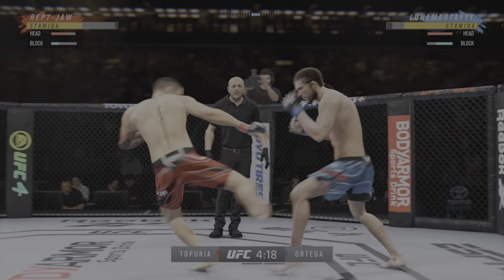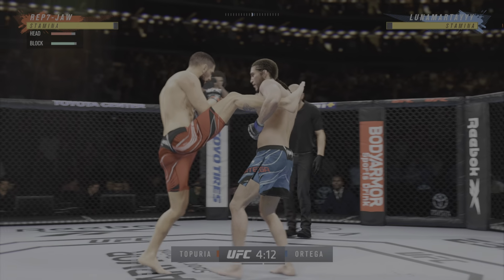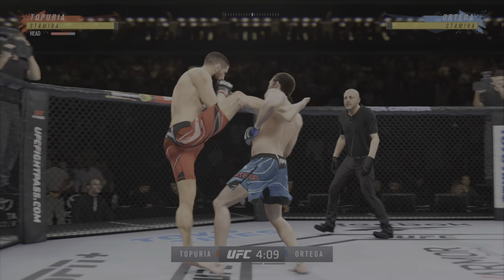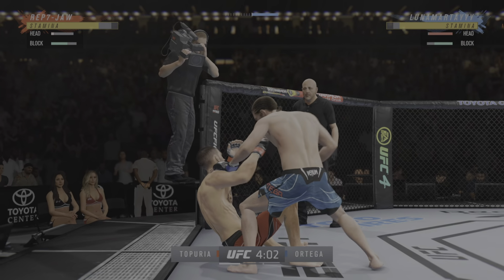Ortega's uppercut is blocked. Looked like for a minute he had a window there. It closed quickly. Caught that kick there. Oh, a nice punch out of the break there after he had caught the leg. So he is really strong. Whoa!